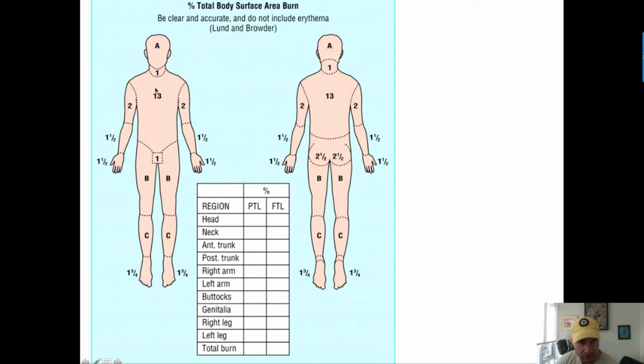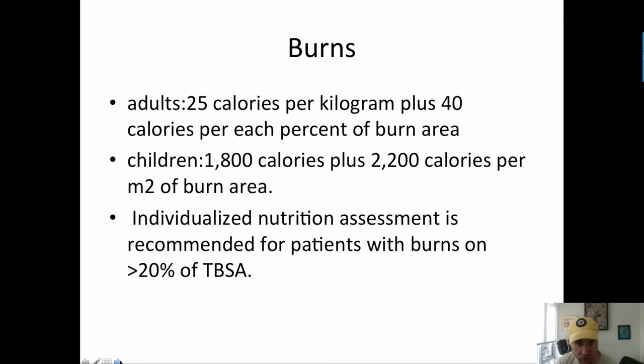So you fill that out, you check how much, out of your 30%, how much percentage is used, and you add all those numbers up, and then you get your total burn. So when we talk about total body surface area, that's what we talk about. When we talk about TBSA, total body surface area, burns greater than 20%, that's when we're going to start thinking about all those things that we need.